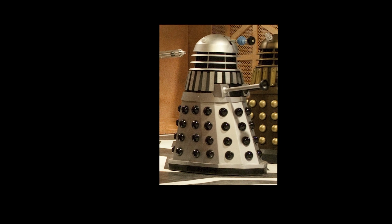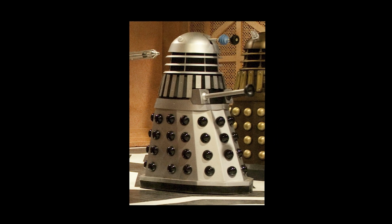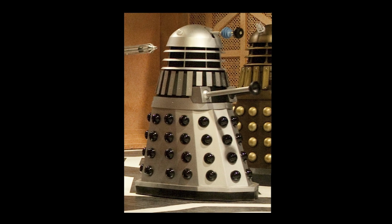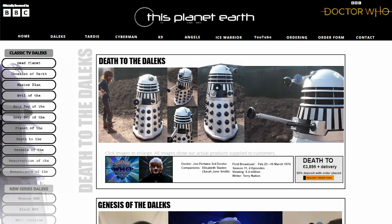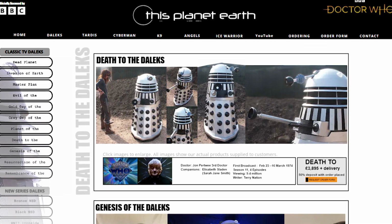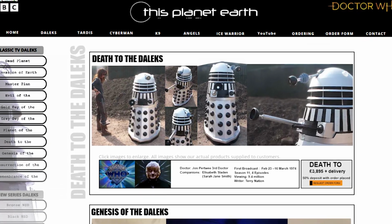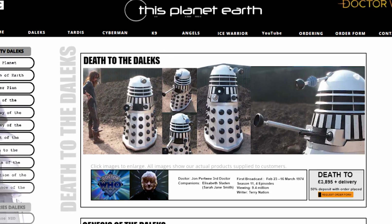You don't often see many Dalek replicas with this death paint job, so when I started thinking about what props it might be, I could only actually think of one place online where I'd recently seen photos of a Dalek in this style, and it was on the Classic Daleks page of the This Planet Earth website, where they have a gallery of images for each of their products, including some lovely pictures of this gleaming example.